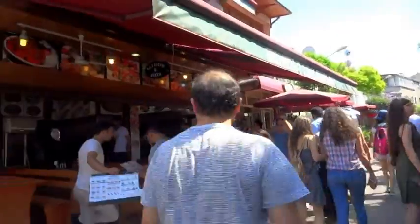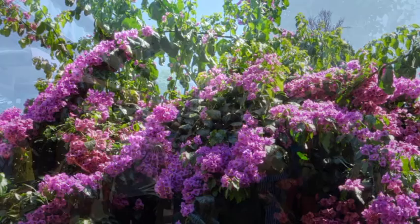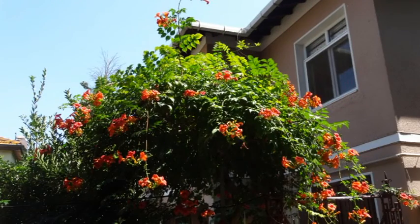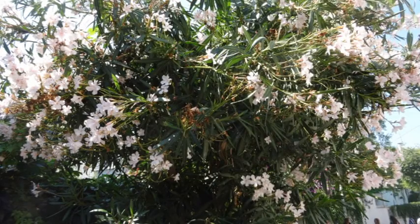The inner streets of Büyükada are more crowded, but everywhere, so this is July, and there are flowers everywhere, big colorful flowers. It's all very beautiful, so if you want to take flower pictures, then this is the place to do it.